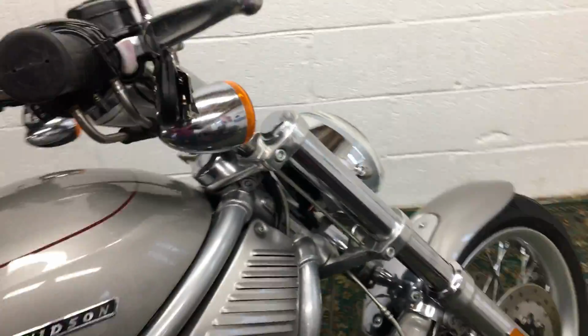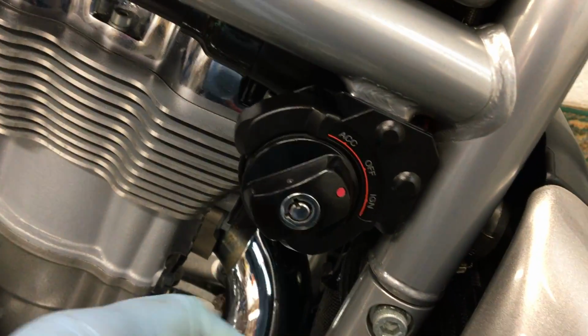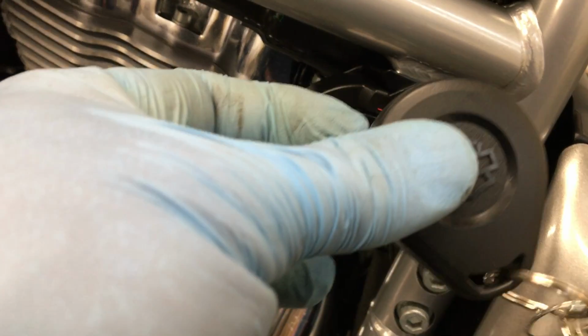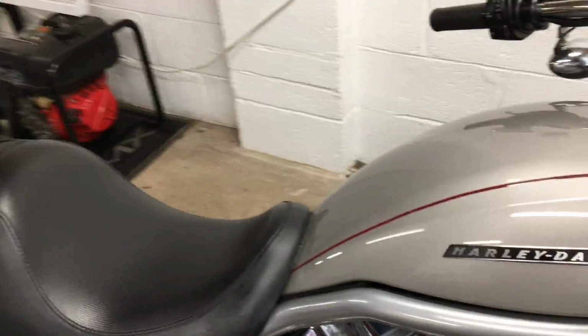What I love about this bike is this keyless system. So once you turn that on, you can leave it on, and then you can just flick through side lights, off, ignition. As long as this fob is present in your pocket, you will now be able to start the bike. As soon as you walk away with the fob, the bike shuts down and the alarm activates.